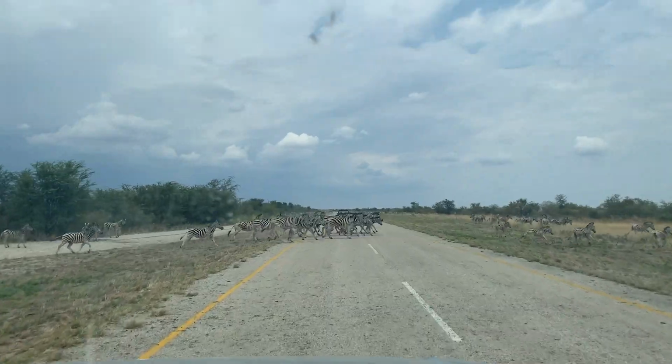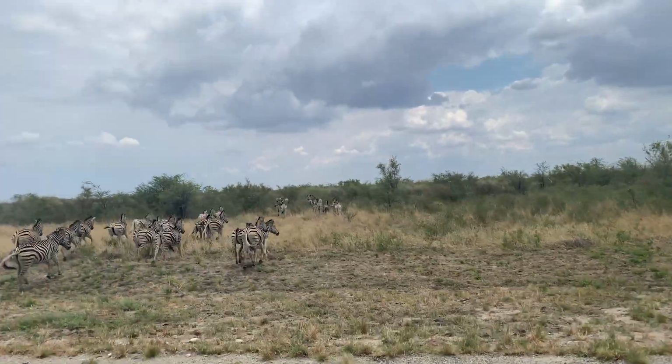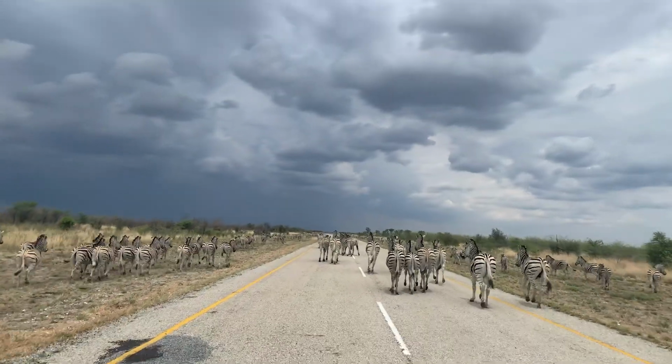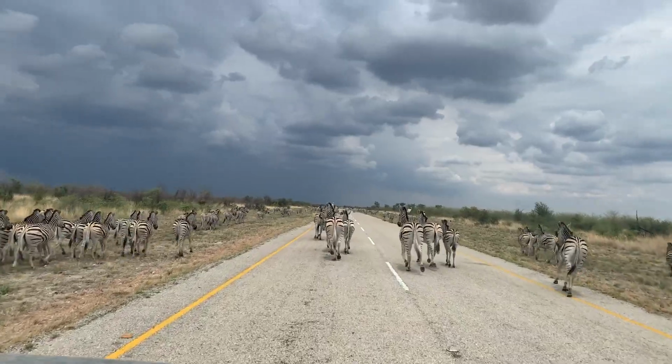This is one of the most spectacular things I've seen. It's literally thousands of zebras. Thousands! What a stroke of luck. Thousands and thousands of zebras on their way to Nxai Pan. That's great news for lions and for my photo project.